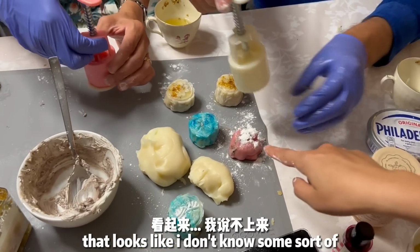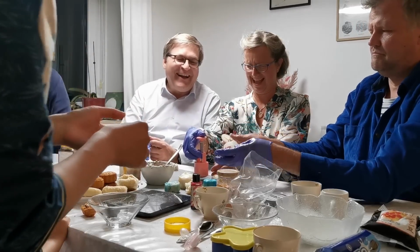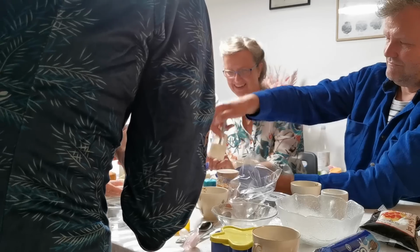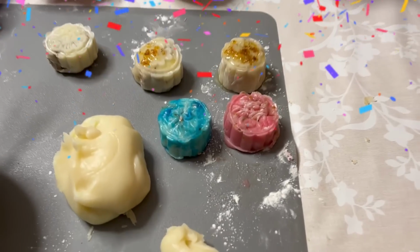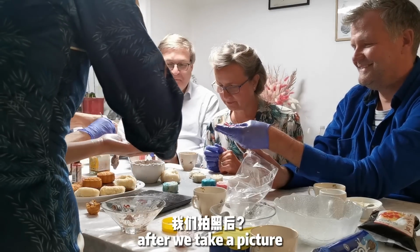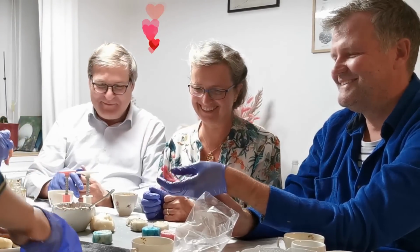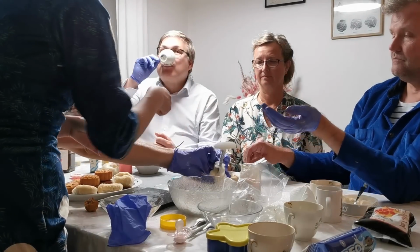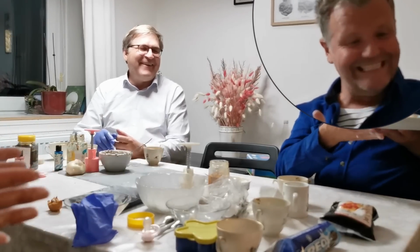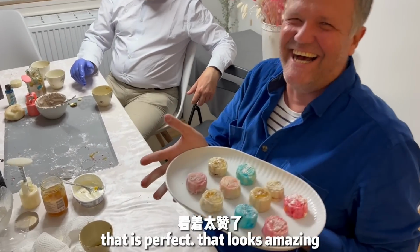That looks like, I don't know, some sort of... I insist. Cronenberg-esque axle. Sort of Cronenberg. Bam, look at it. It's going to come out beautiful. Ooh. After we take a picture? Okay. You can have a nice plate for that. That is perfect. That looks amazing.